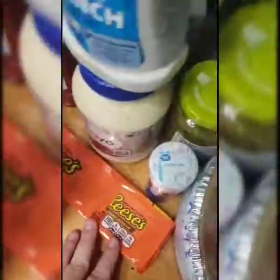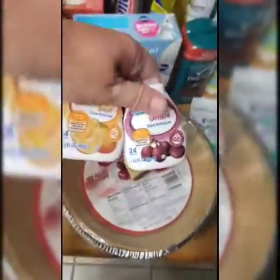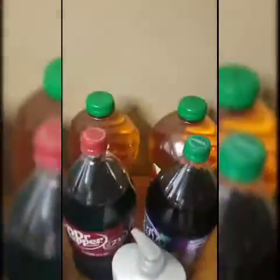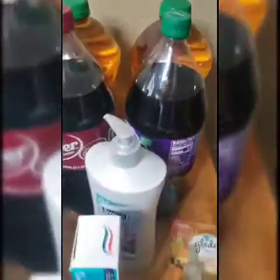And I got these apple and peach sparkling water, Reese cups. And I got these sprinkles for 4th of July for a pie I'm gonna make with this graham crust. I got a grape and orange water flavor. Paper plates. And here's some of the drinks I got, 2 apple juices, Dr Pepper, and Fanta Grape, something different.